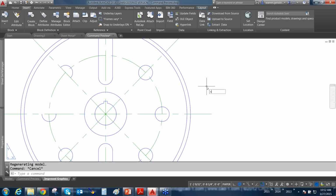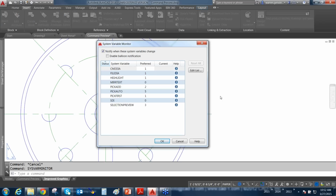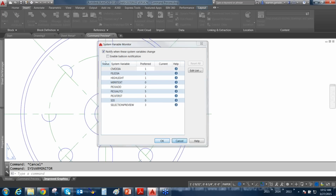And then the last thing to show, and turn it over to Stan, is this brand new tool right here called the System Variable Monitor, SysVar Monitor. This is a really cool one. With this one, if I change any kind of system variable, I'm going to get a notification. I can even tell the program to give me a balloon notification as well. Otherwise, it'll notify me down at the command line.